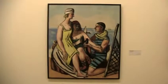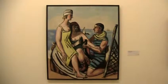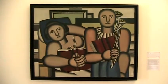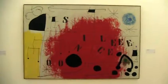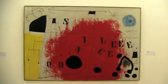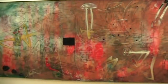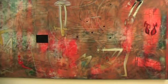I love the comic styles such as this piece by Beckmann. Even in their simplest forms, they still tell a story, just like this one by Léger. Some works, such as this Miró, are a bit on the extreme, but still manage to say something, or ask a question, such as this Matisse, namely, what does that black rectangle represent?